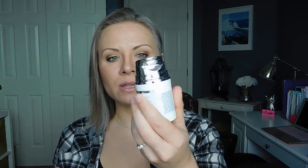I just really like the formulation of it. Plus there is a really nice added boost of moisture, and I just really like this one a lot. It is an airless pump, so this stays fresh very easily, very readily. I like the pump on it. Two pumps is more than enough to do my entire face and to also bring it down onto my neck. I would definitely encourage you, if possible, to mask your neck as well, especially when you're using really good hydrating masks. Bring them down onto your neck.